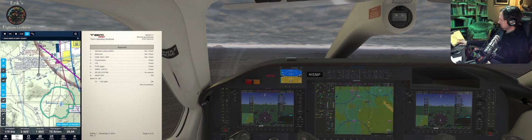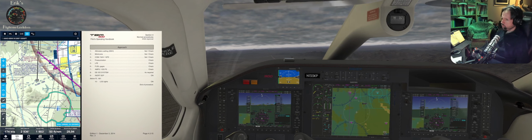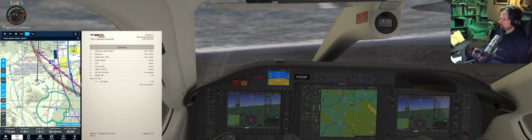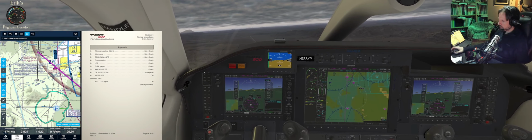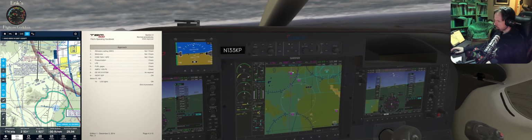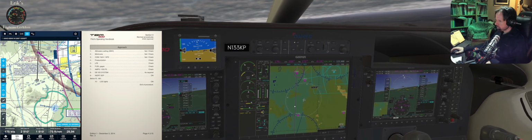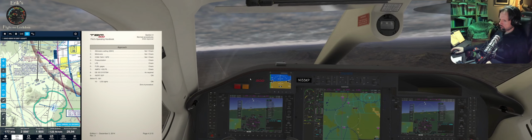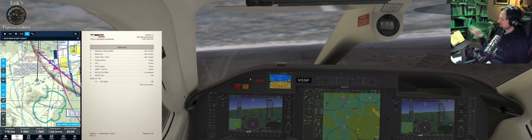Regardless, I'm going to be weaving my way through this little ridge line here. It's going to take me into the... actually, that's the clever thing about having the OBS, because now it's drawing basically a final into the airport. So I can use this as almost like a localizer. It's not going to line directly up with the runway, but reasonably close.